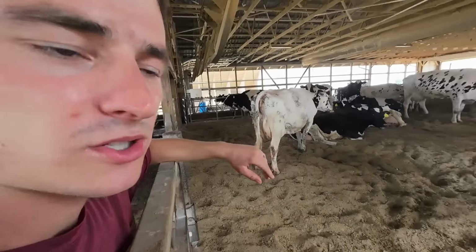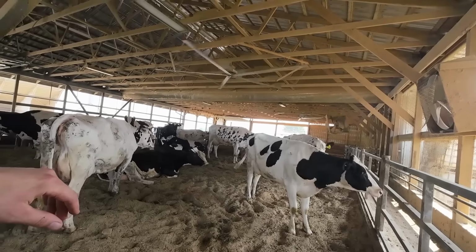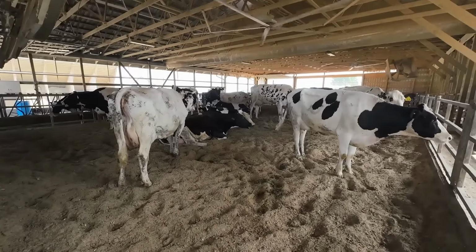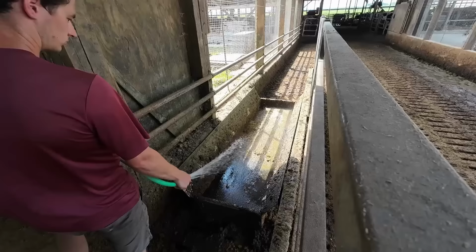The cows are doing really well so far this summer for the most part. The heat gets to them, but we're keeping them pretty comfortable. We've had a couple more sore feet lately, so we got to stay on top of the foot bath, make sure we don't have any heel warts or strawberry warts, we call them, that can make them sore.